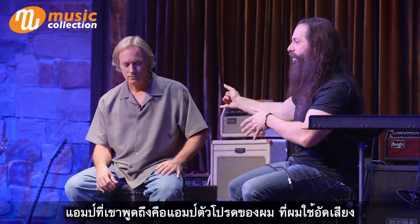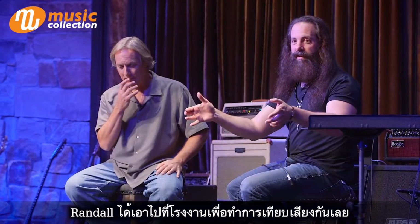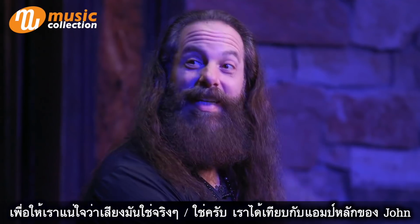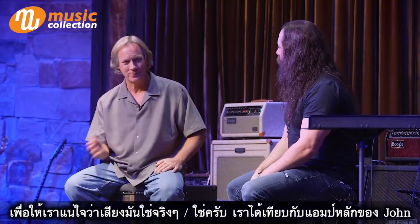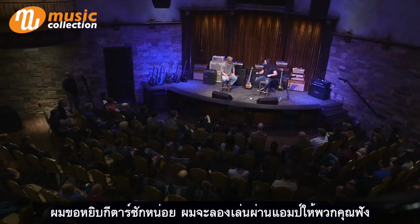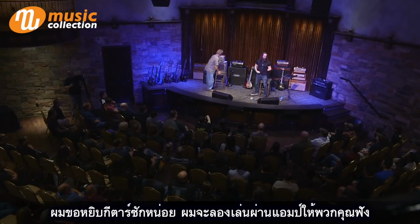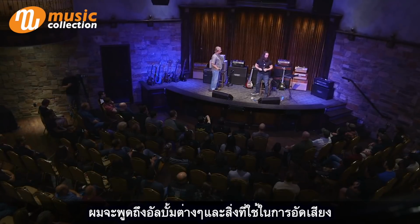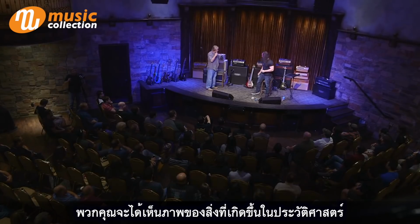The amp he's talking about was one of my favorite ones that I've recorded with. Randall had that in the shop, and they were going side by side, comparing it, making sure that at least it did what that did. We had John's main number one head that was on all the records. Let me grab a guitar. I'm going to play through my amp to show you guys examples, and I'll talk about the different albums and what I use, so you can get an idea of the history.